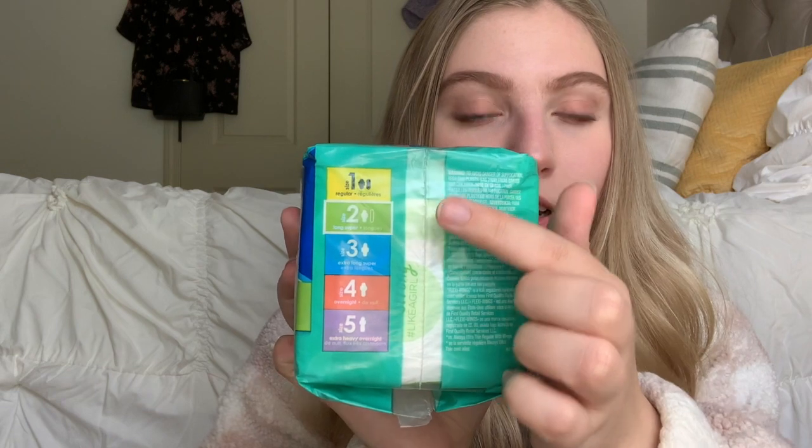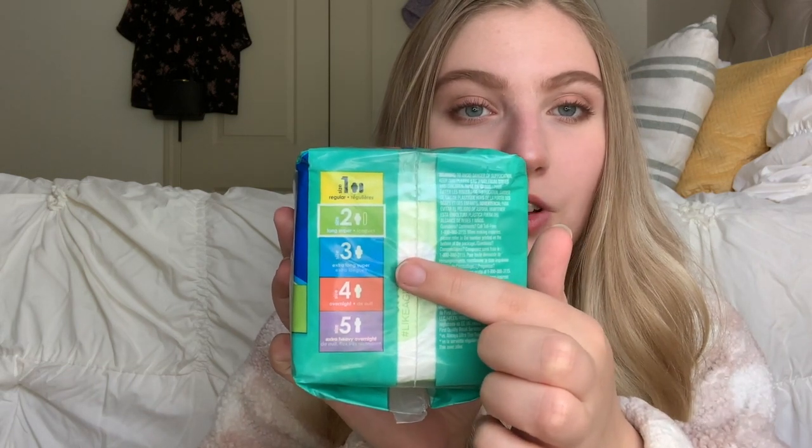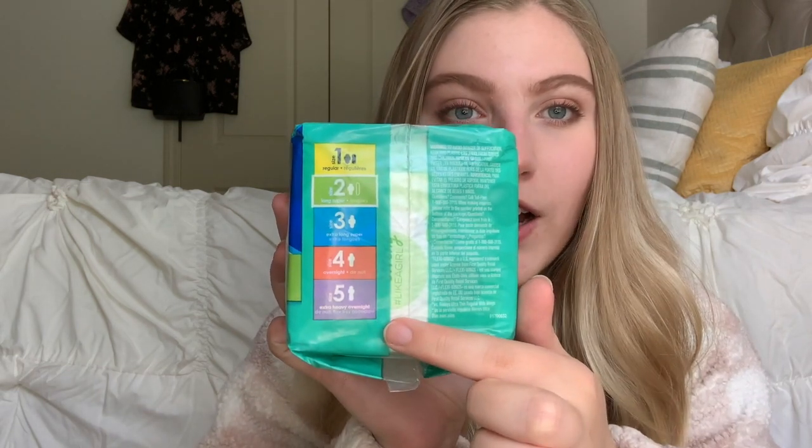So as you can kind of see here, you have the regular, the long, the super, the extra long super, the overnight, and the extra heavy overnight. So they have the corresponding colors, which is really helpful if you just want to run into a store and grab some pads, you know exactly what color you are.